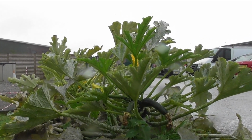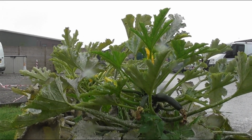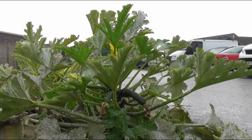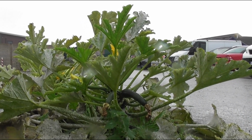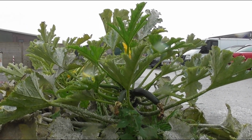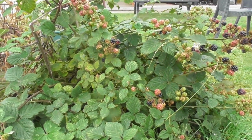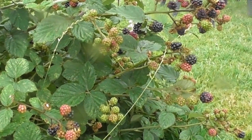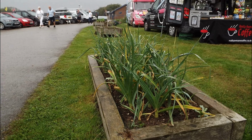And there are also these community vegetable patches where you can come and help yourself. Last few remaining courgettes there. In this raised bed there are some nice juicy looking blackberries, and in this one there are some onions.